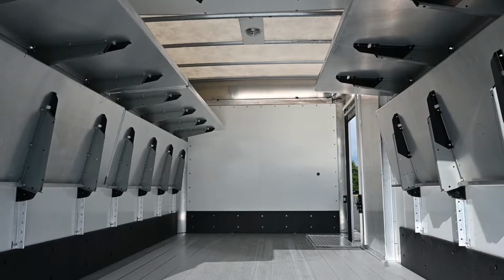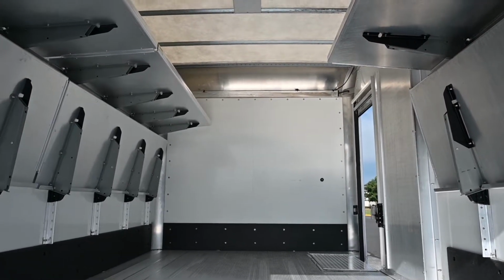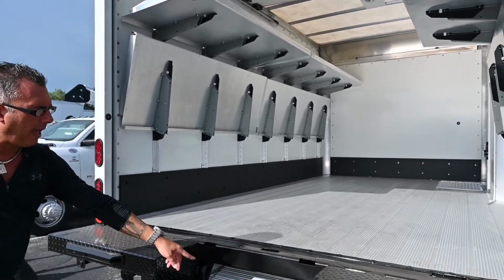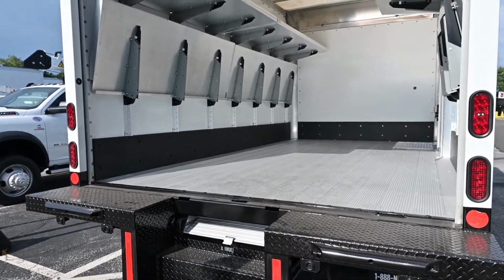You'll notice on the inside, this truck was actually set up for Fedex delivery, so you have the shelving. The bottom shelving folds down, the top shelving is stationary. You also have an aluminum floor and a step-up bumper with a slide-out ramp.